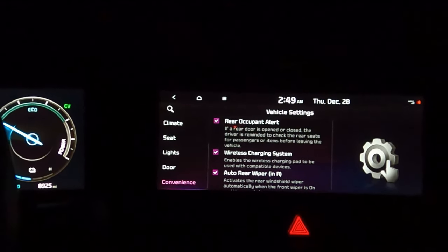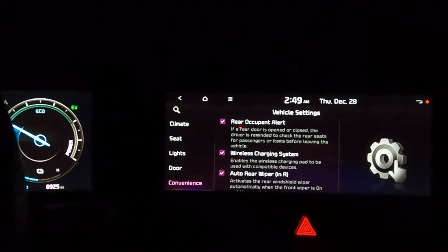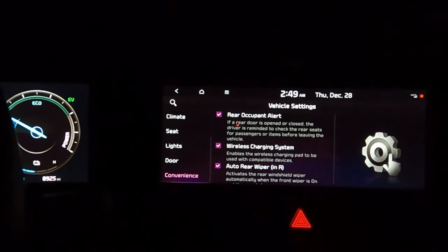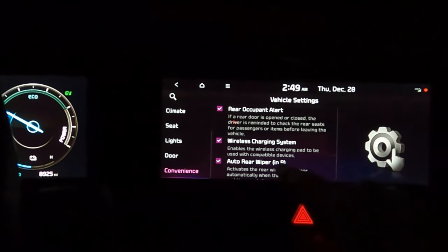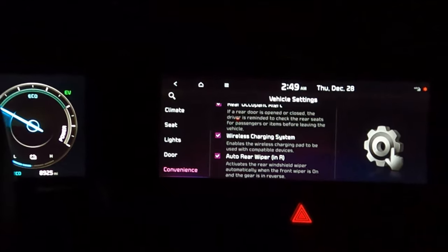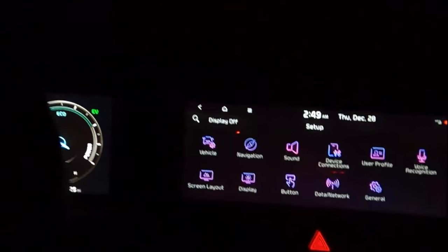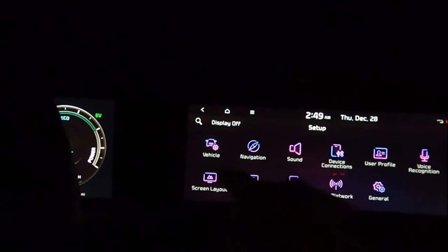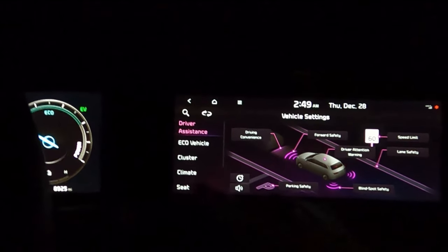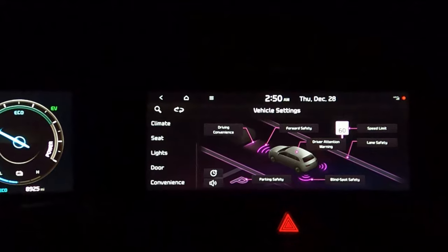Next, we have convenience. You can have the rear occupant alert, wireless charging system, and auto rear wiper. Those are all options for convenience. And that covers all the vehicle settings.